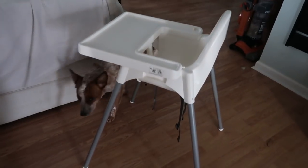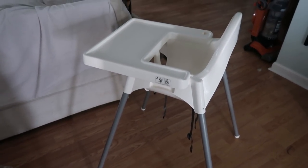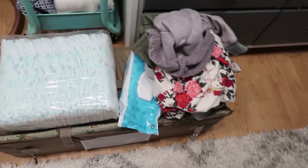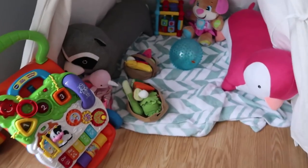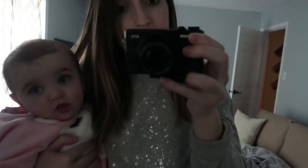I'm thinking I need to bring her high chair because it's really hard to feed her anywhere else. She's really squirmy. The only place she sits is that. We need all the diapers because who knows how many we'll need. Wipes, countless outfits, whoops. And a place to sleep. And then I'm like, homegirl needs some entertainment. So this car is getting full real fast.